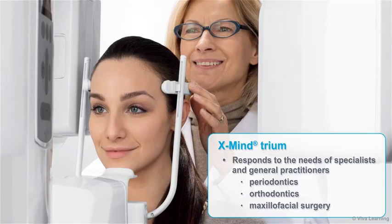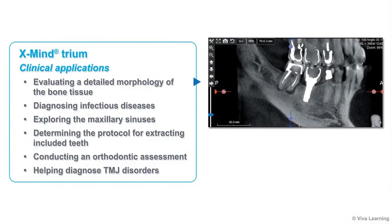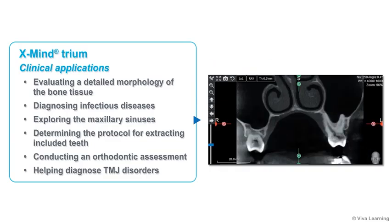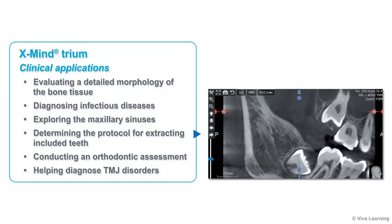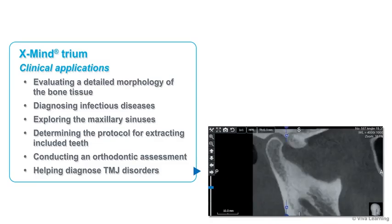In addition to these applications for implantology and endodontics, X Mind Trium responds to the needs of specialists and general practitioners in the diagnosis of pathologies related to periodontics, orthodontics, and maxillofacial surgery. Applications include evaluating a detailed morphology of the bone tissue, diagnosing infectious diseases, exploring the maxillary sinuses, determining the protocol for extracting included teeth, conducting an orthodontic assessment, helping diagnose TMJ disorders, and more.